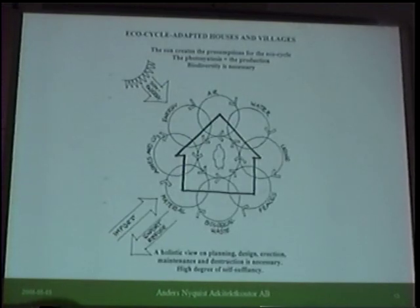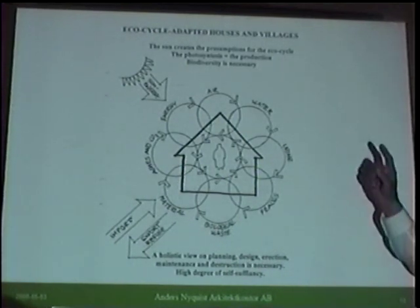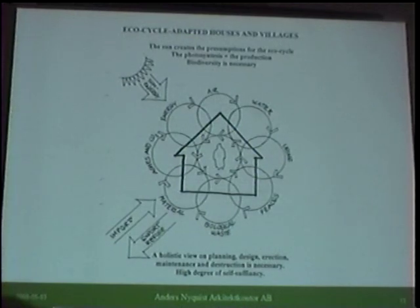This is a figure that we used to present for politicians. Politicians, they never want to read big piles of paper. They want to have a picture and some lines. And I used to say that they are used to look at the television screen and see the translation, the two lines in the bottom of a television screen. That's what they can consume. So that's the reason why I'm trying to use this picture to introduce this way of thinking, that the sun creates the presumptions for the eco-cycle.